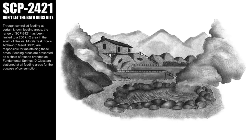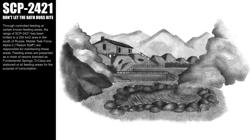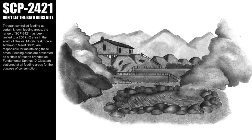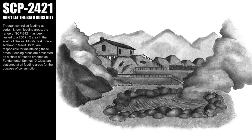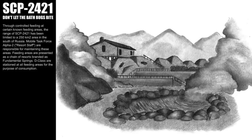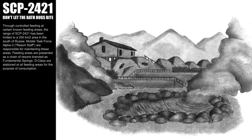Special containment procedures. Through controlled feeding at certain known feeding areas, the range of SCP-2421 has been limited to a 250 km² area in the south of Russia. Mobile Task Force Alpha-2 resort staff are responsible for maintaining these areas. Feeding areas are presented as a chain of resorts branded as fundamental springs. D-Class are stationed at all feeding areas for the purpose of consumption.